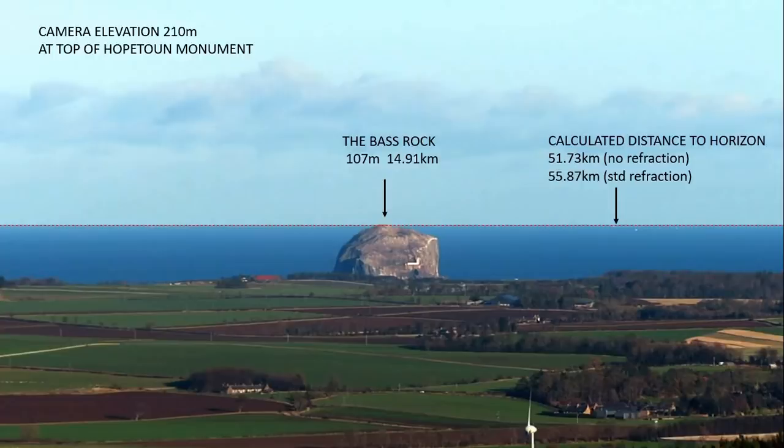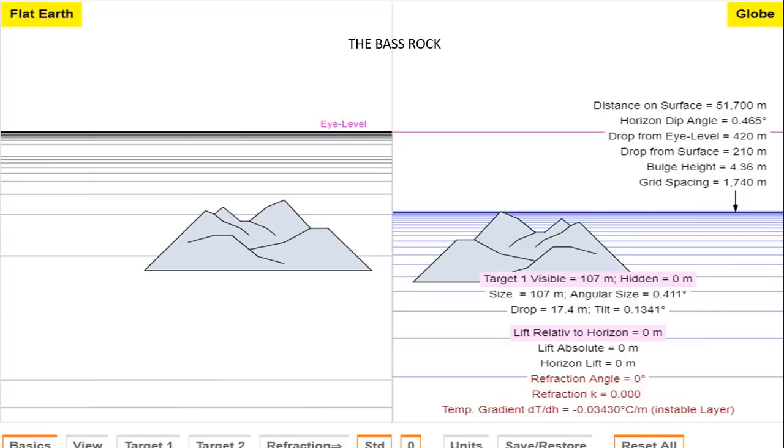So let's look at the predictions for a flat Earth and a spherical Earth in Walter Bislin's curvature calculator. Putting in the appropriate figures for size and distance from the camera, the flat Earth is shown on the left here. The top of the Bass Rock should be well below the horizon, wherever the horizon might be in this view. So eye level here and the horizon are indicating effectively infinity. And clearly we can't see to infinity. But we certainly can and should be able to see all of this water here back at least 50 kilometers from the camera, probably quite a lot further.